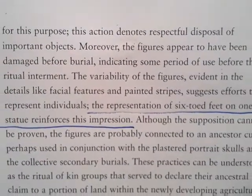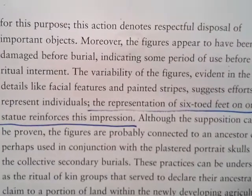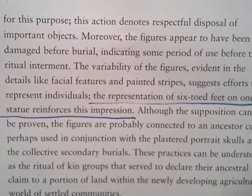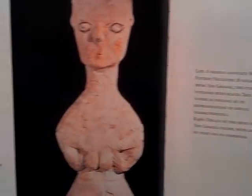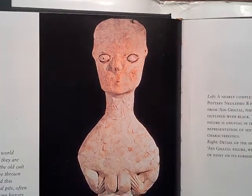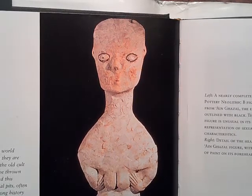It says the variability of the figures evident in the details, like facial features and painted stripes, suggest efforts to represent individuals. The representation of 6 toed feet on one of the statue reinforces this impression. Now, this is the book that I'm reading from, Lost Treasures, Great Discovery in the World of Archaeology. All right? And it's a Barnes & Noble book. Basically what I would consider a coffee table book. So now as we see this depiction, an actual historical artifact that is also associated with other statues like it that have beings with 6 toes.